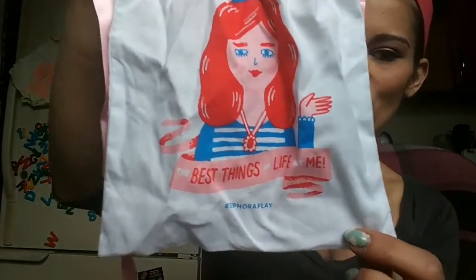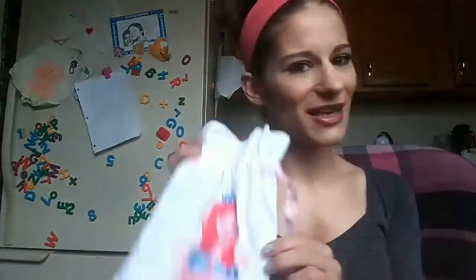Hey, baby, I just wanted to mention this and give you a reminder that the best thing in life is you, because I love this bag. It was my first Sephora Play box, and they had this bag in there, and I just thought the positivity was so wonderful, and it was a nice reminder, and just perked me right up. So good job, Sephora Play. I loved it.